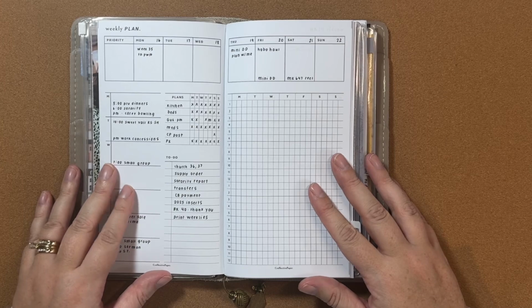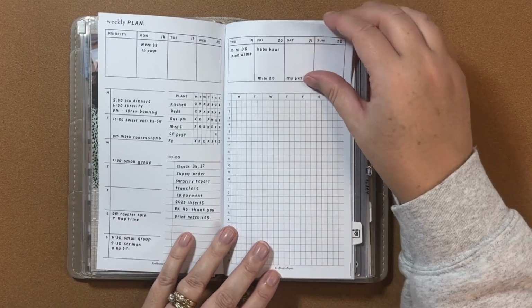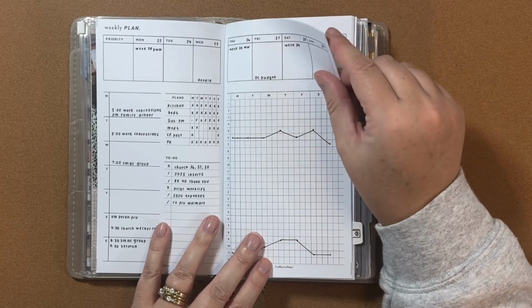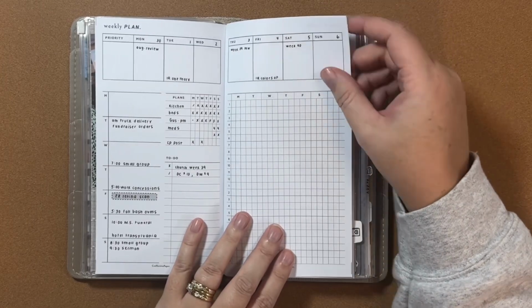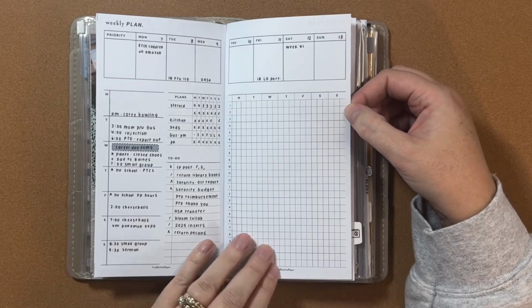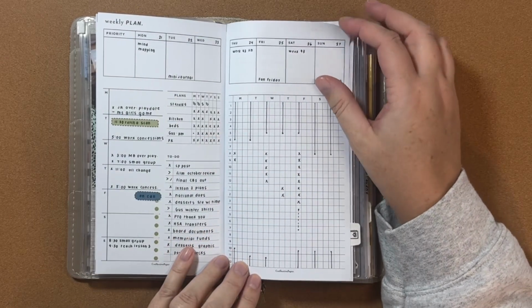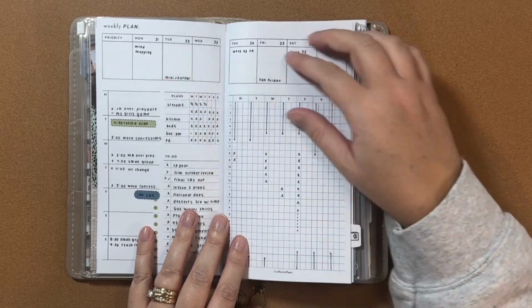So I've been in here since September 16th. I did do a custom change to this, and this is lines, and I changed it to graphs. Jade, the owner of CreffectivePaper, is really great about doing custom requests, which I'm going to talk about here in a minute because, yes, I put in another custom request. But really, when I started using this every single day was the 21st.